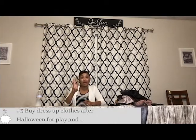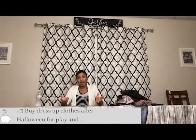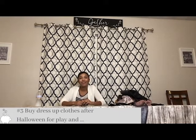Tip number 3, which is get your kids Halloween costumes for next year after Halloween, but also get your dress-up clothes after Halloween. Now, I realize that it's kind of hard with older kids to buy next year's Halloween costume. I'm running into this with my 2 older kids. It hadn't been an issue until last year. I would just buy them a costume, they'd wear it and be happy. Now they have a little more of an opinion about what they want to be for Halloween, so it makes it a little bit tricky.